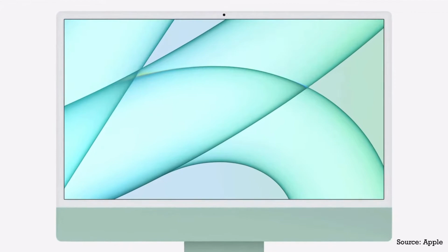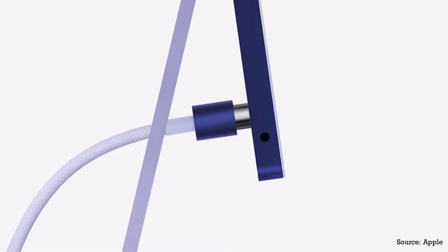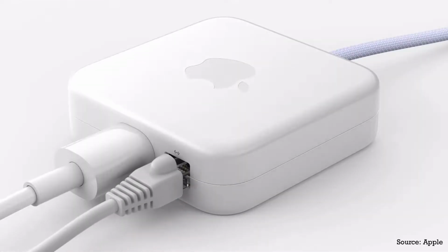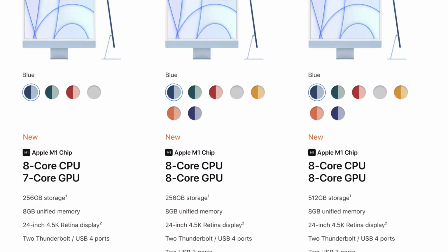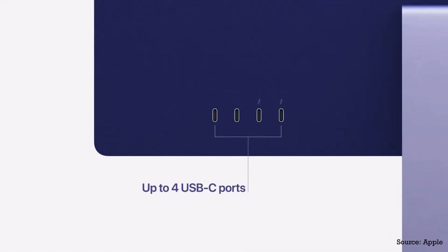And now it's actually sporting a 24-inch 4.5K display together with the magnetic power cable and also an Ethernet port on the power adapter. But guys, that actually only reflects on the 2 variants of the iMac. At the back, it now also uses 4 USB ports together with 2 Thunderbolt ports for faster file transfer.